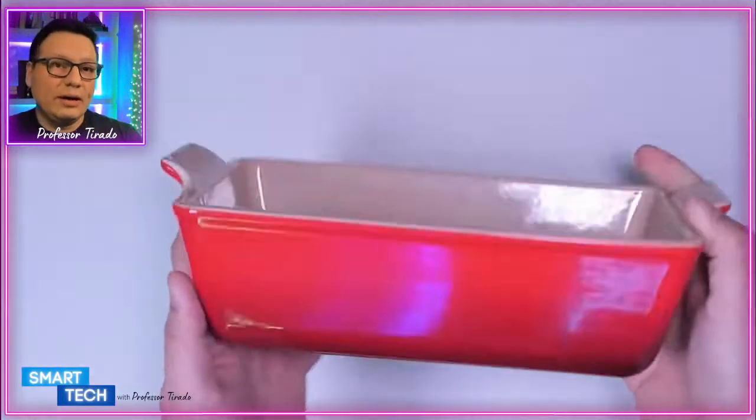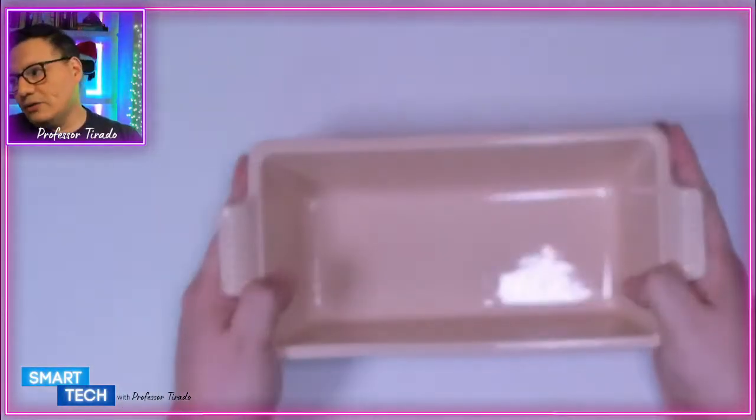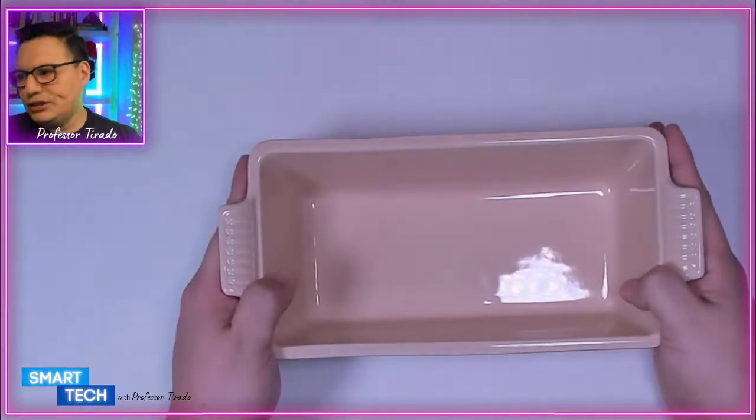So in case you wanted to reheat your food in here, if you have any leftovers, you can do that as well. So hopefully, Lyra, that helps answer your question as well.